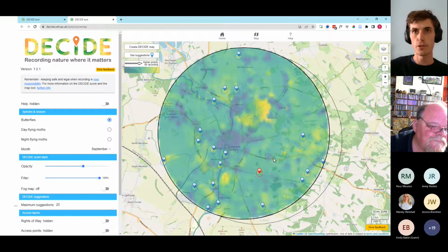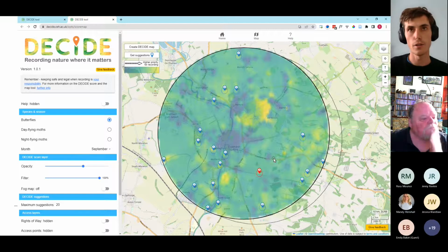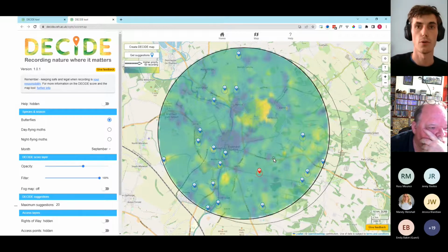I'm sure some people do, but being able to prioritize, knowing this is an important record because it's in this location, is a useful tool, and it helps you know that the data you're providing is useful for research and the other things that we use this data for.